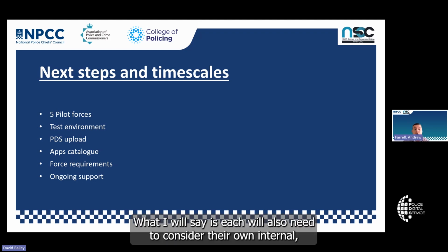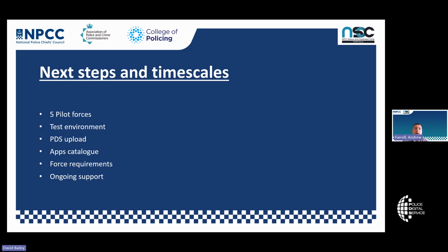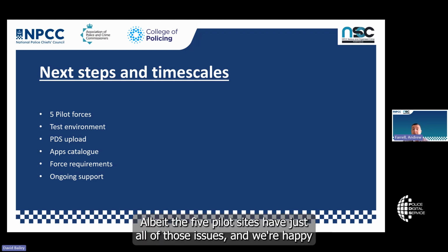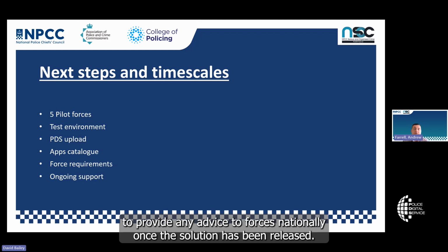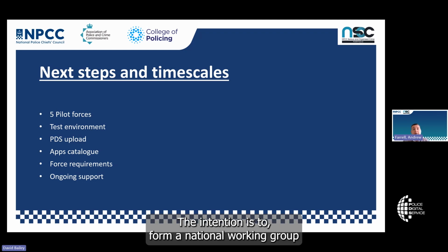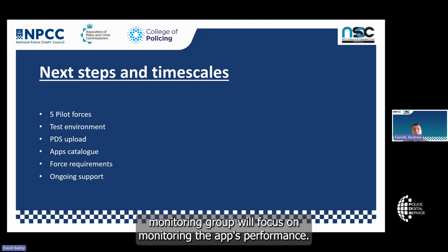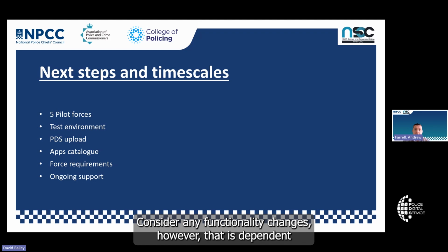What I will say is each force will need to consider their own internal governance around data protection, impact assessments and cyber assurance, albeit the 5 pilot sites have addressed all of those issues, and we're happy to provide any advice to forces nationally. Once the solution has been released, the intention is to form a national working group with regional representation. This will mean that forces will need to identify a suitable representative to speak on behalf of the region, and the national monitoring group will focus on monitoring the app's performance, consider any functionality changes.